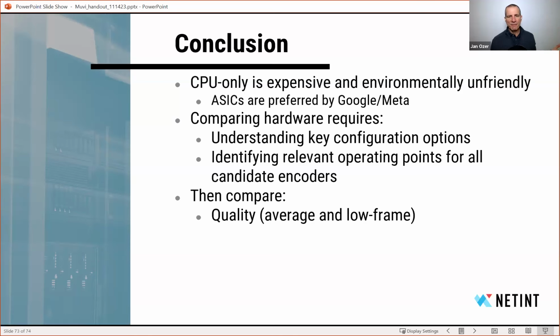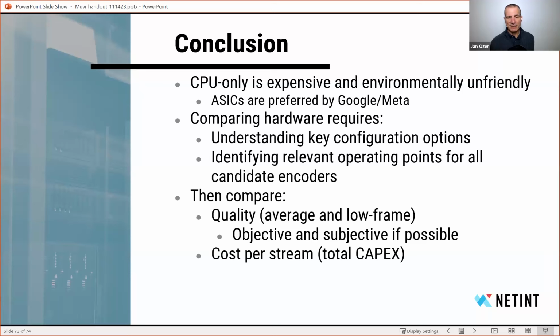I use VMAF, but I look at both average and low frame. Low frame is a measure of the transient issues. And then, one of the nice things that Mayflower did is they introduced subjective comparisons into the picture. Subjectives are the best. They're hard to do, expensive, but if you've got millions of customers out there, it's pretty easy to throw a survey at them and just get their conclusions as to which quality they think is best.